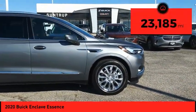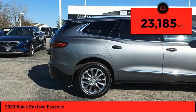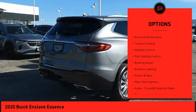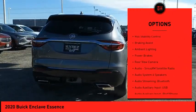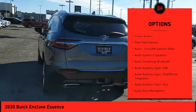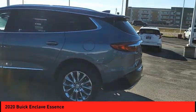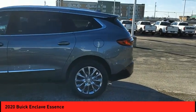This vehicle has less than 25,000 miles. Here are some of this vehicle's great options: power windows with safety reverse, remote engine start, active grille shutters, traction control, stability control, roll stability control, braking assist, ambient lighting, power brakes, rear view camera.